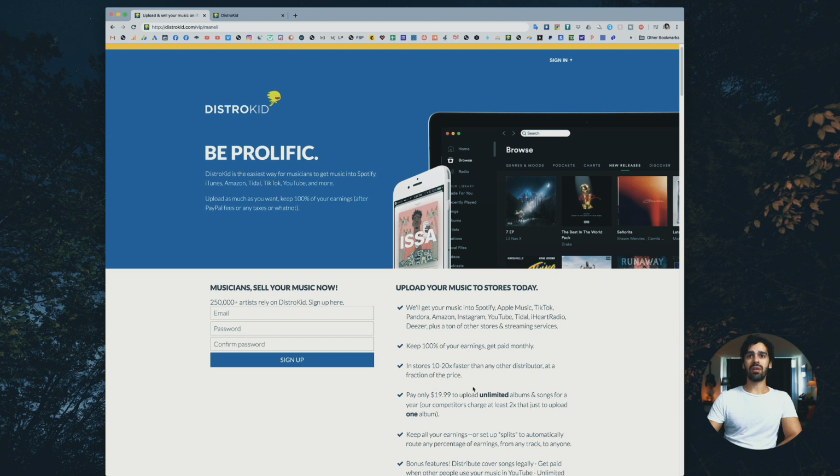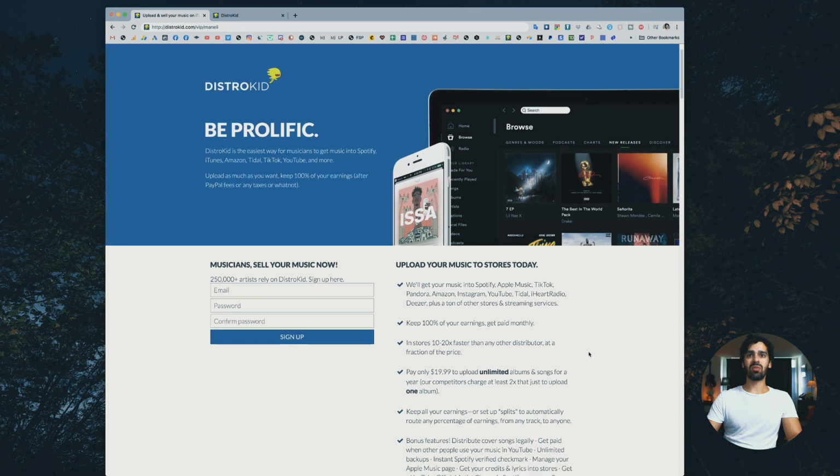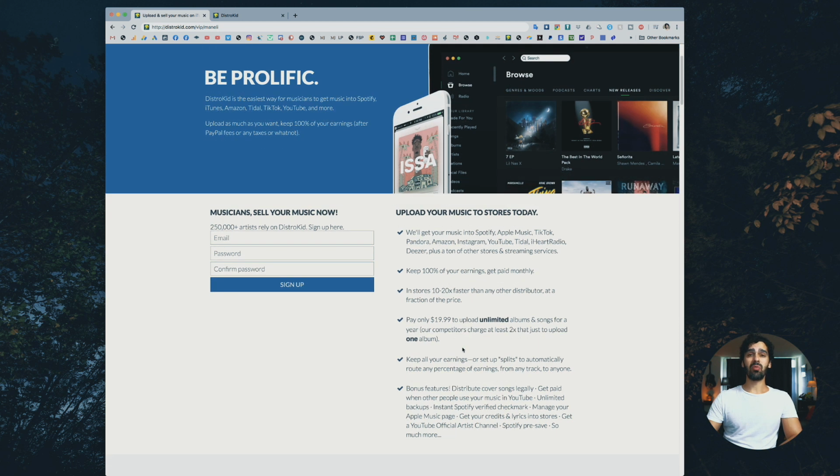Now, I've been with a whole bunch of other stores in the past 10 years, like going through CD Baby, I've gone through TuneCore, through STEM, just to mention a few, and a lot of them there's a flat fee for releasing it. Not only that, a flat fee per release, but also they take a percentage off the top. And that, in my opinion, is not ideal when you're starting out. So I would rather just pay a flat fee. As you can see here, it's $19.99 to upload unlimited albums and songs for a year. That's pretty crazy.